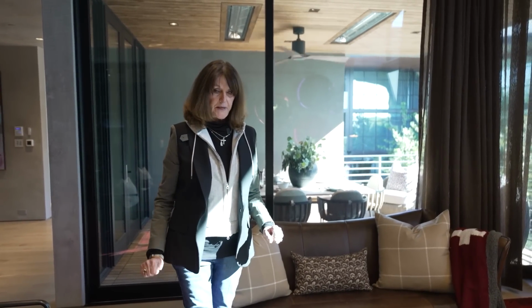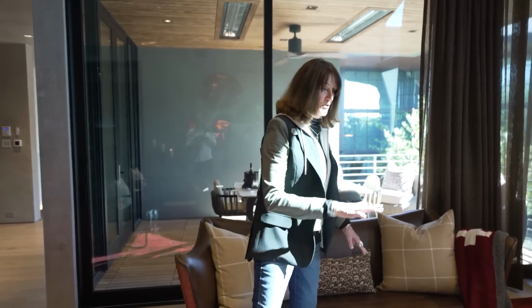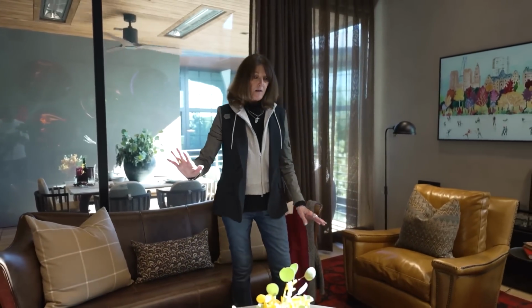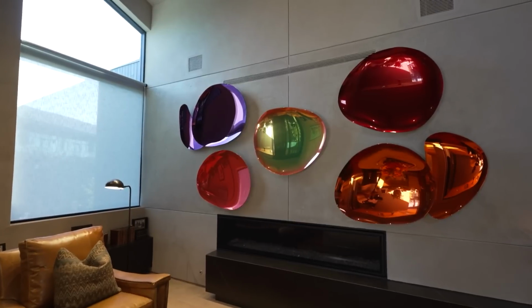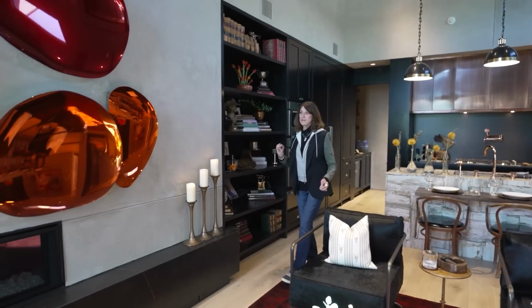So there's a design company that buys the tarps, they dye them, and then they create furniture out of them. So this great big huge ottoman is out of a tarp that saw many, many miles down the highway once upon a time. This art, I think, really just sets the tone for this living space.